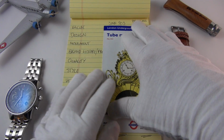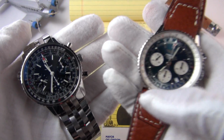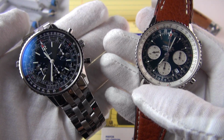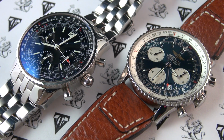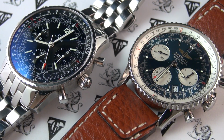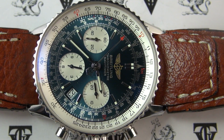So the first category is value. Now, as you see, I gave the Sinn 10 out of 10, and the Navitimer 8. This will make more sense later on, as you'll see what you really get for the money. I just think the Sinn is a better bang per buck watch. No corners have been cut. It's also more affordable than the Breitling, and like pretty much all Sinns, including the one I'm wearing, they really do hold their value extremely well. To such an extent, they give the Navitimer from Breitling a run for its money.